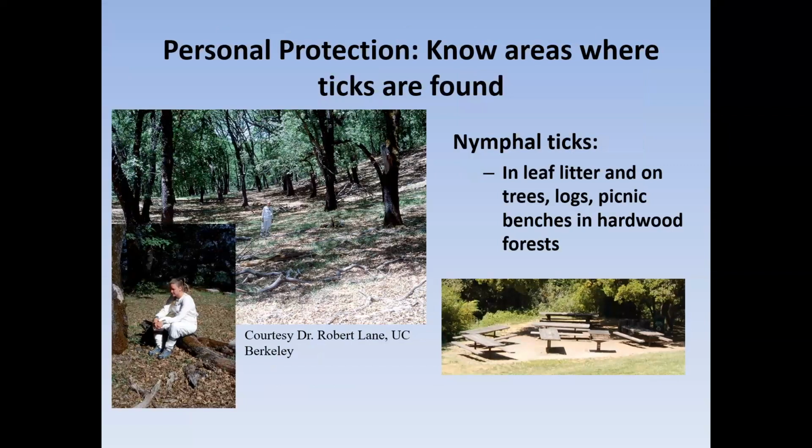For personal protection, know the areas where ticks are found. Nymphal ticks are often found in leaf litter, on trees, logs, picnic benches, and in hardwood forests. So if you're going out in the woods, particularly in anything below 4,000 feet, think twice about sitting on some of the logs there, because that's often where the nymphs hang out. We do tick flagging at CDPH, and we take flags and we either scrub them across logs or drape them over logs and pat the flag down on the log. And oftentimes we'll come away with one or more nymphs from the logs.